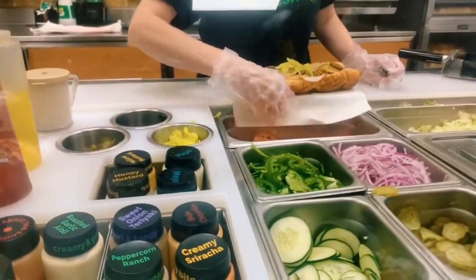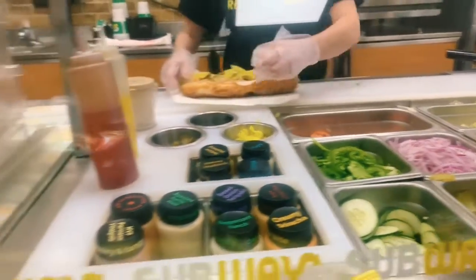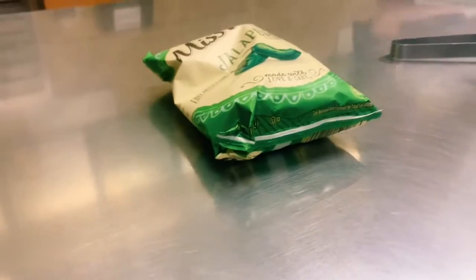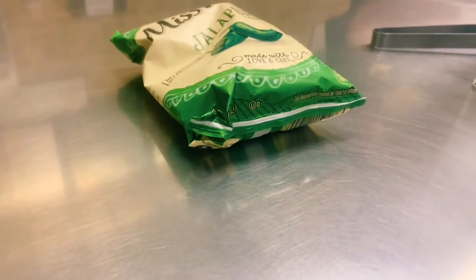No, that is, whoa. What was that? The meal deal. A deal? Uh-huh, the meal. Oh, meal, oh yeah, she just the chips. It's just her today. That's her sandwich today.